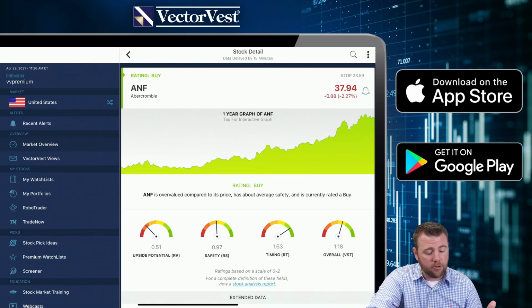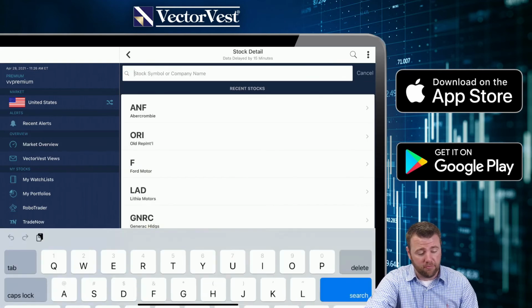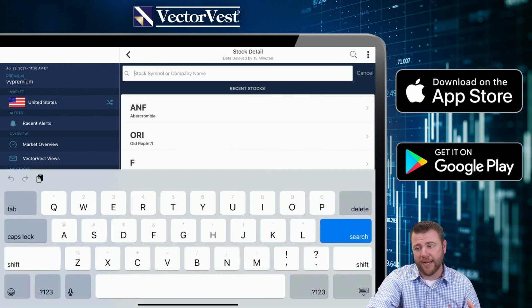ANF, poor long-term potential, does have a little bit more risk than the average stock out there. Great long-term potential, great timing though. 1.63, really, really strong short-term uptrend. Overall, the stock's favorable right now because of that timing and that timing alone.